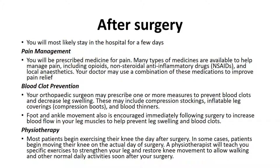Blood clot prevention. Your orthopedic surgeon may prescribe one or more measures to prevent blood clots and decrease leg swelling. These may include compression stockings, inflatable leg coverings, and blood thinners. Foot and ankle movement also is encouraged immediately following surgery to increase blood flow in your leg muscles to help prevent leg swelling and blood clots.